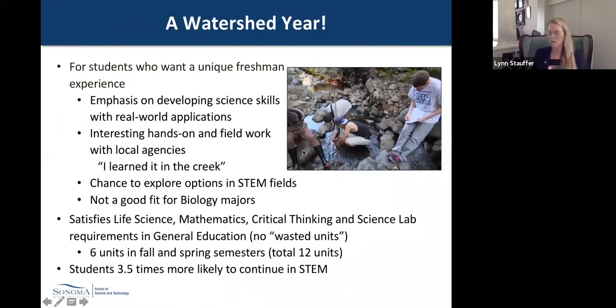We also have what's called a watershed year. Again, it's a year-long course. This one is really working on research around water, as questions come up about water in all different fields. In geology, it's about the size of sediment and what that means about the health of a waterway. In mathematics, it's talking about flow and the mathematics that go into understanding flow. This is not a good fit, however, for biology majors, because it does meet the biology general education requirement, but isn't the right first course if you're going into the biology major.